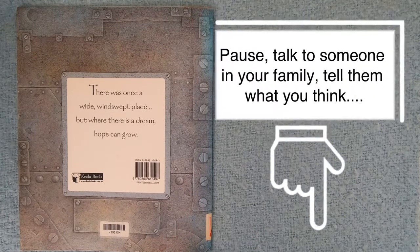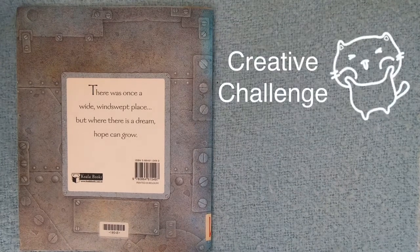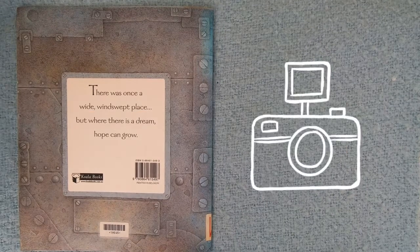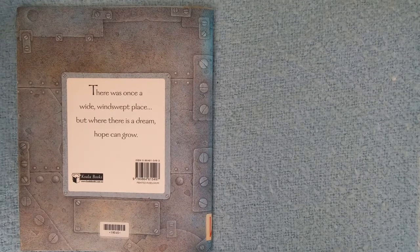What do you think? Remember our little creative challenge? Try and use all the recycled things you can find in your house to build your mini forest. Take a photo of them and send them to me or your teacher.